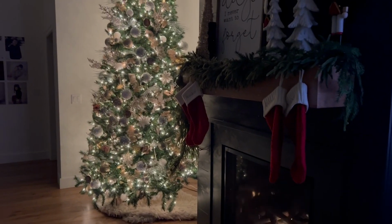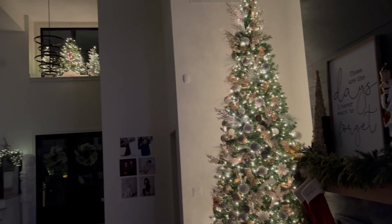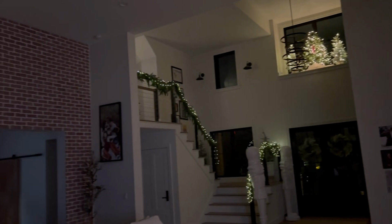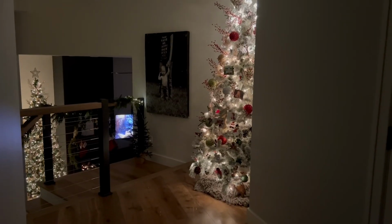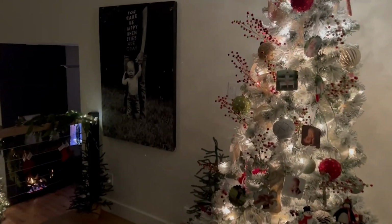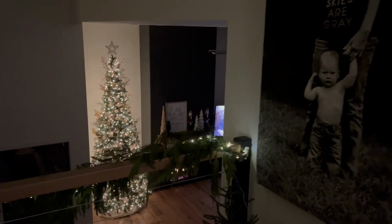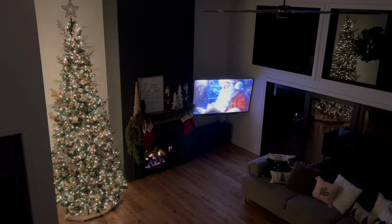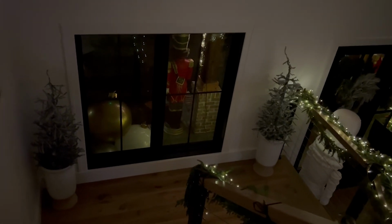And of course, we need to switch over and show it at nighttime as well. And then here's a better look at the floating candles. Oh, and our elves are making an appearance too.